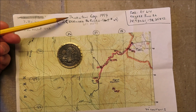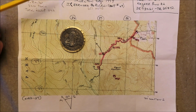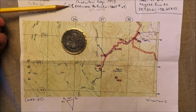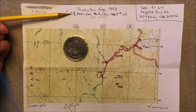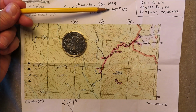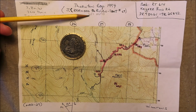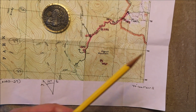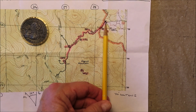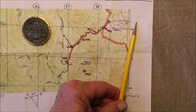This is a map of today's hike. The quadrangle name is Thornton Gap, 1994. And this was a bushwhack hike, mainly to explore the homestead of Bernard Bolen. This was Shenandoah Tract number 69. It was about 651 acres. You start at the bottom of the mountain on the east side for this hike. This is Route 614. This is heading over towards Little Washington, Virginia.